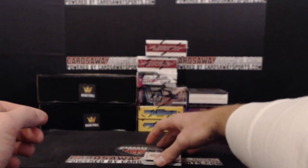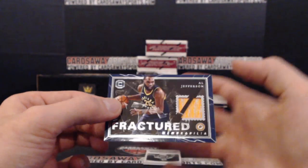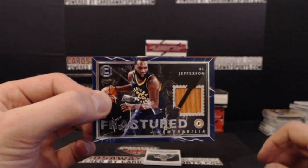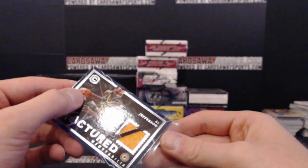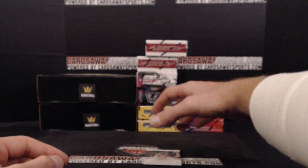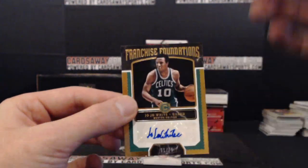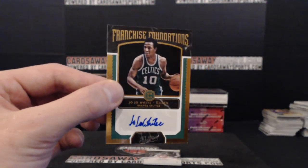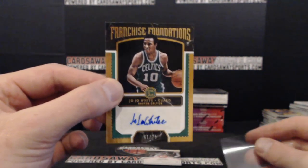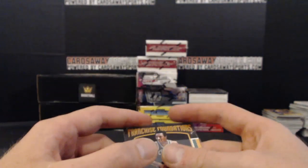All right, here we go. Indiana Pacers, bam, fractured memorabilia, Big Al Jefferson, Indiana. Going to Elliott T. Oh, baby, Boston Celtics, are you serious? JoJo White, bam! Number 75, JoJo White for the Boston Celtics. Boston, going to Elliott T. Beautiful.